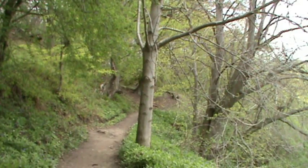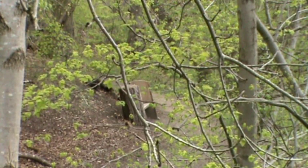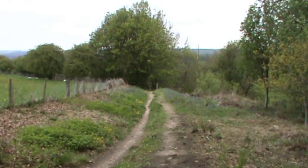We just keep heading forward. We can see another seat among the trees. So we're just heading towards the car park now.